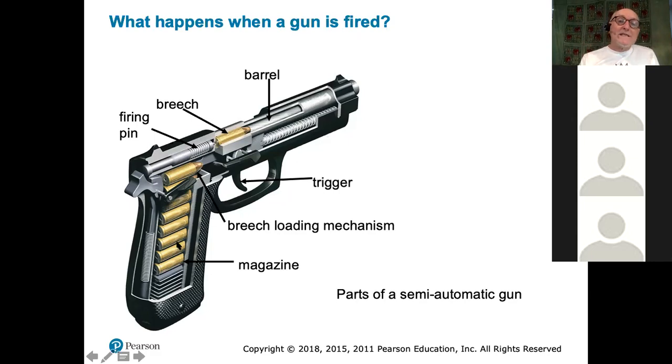But all of these actions here, moving the bullet up here, moving the bullet into the breech loading mechanism, loading the bullet, and then getting hit by the firing pin, and then getting ejected by the ejection mechanism, each of these is a mechanical process where metal is moving metal. And imperfections in any of these mechanisms here impart individual characteristics to each of those moving parts. And that may be imparted to the bullet casing. And I'll show you a couple of examples now. So even if we don't get individual characteristics from the bullet, we may be able to get individual characteristics from the bullet casing, from events that have happened here.